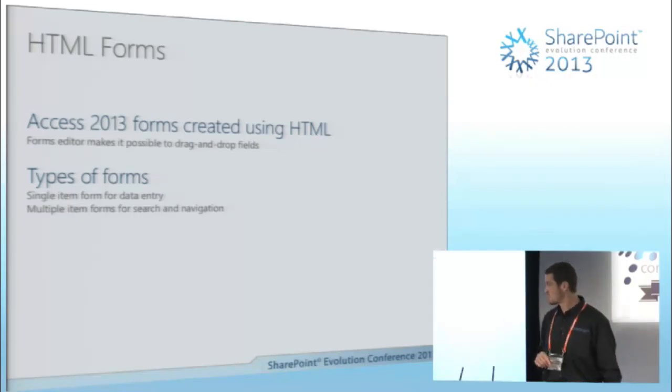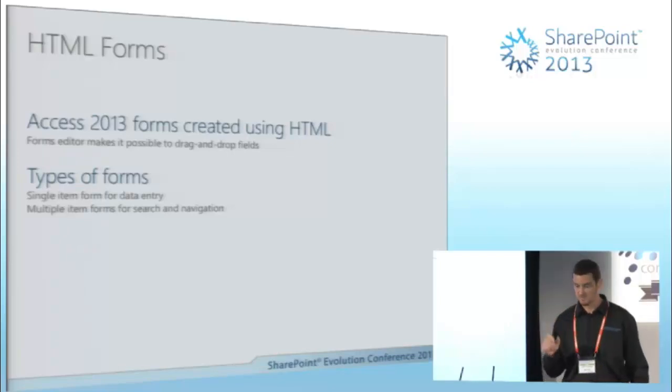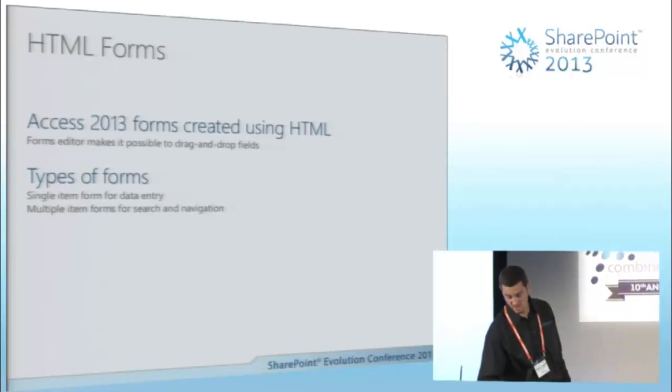There are different types of forms that you can create: single item forms for data entry, or multiple item forms for more complex things where you need search and navigation as part of the form.